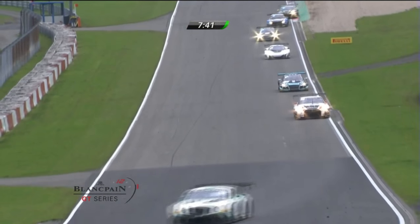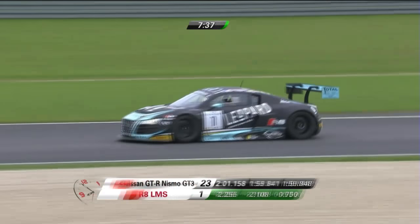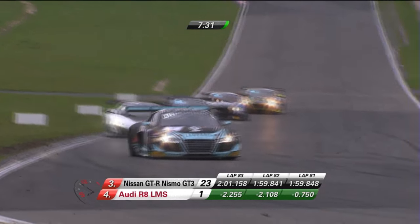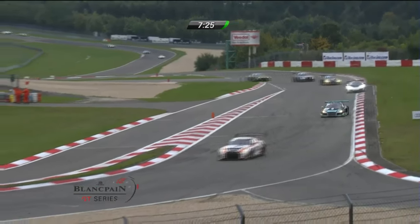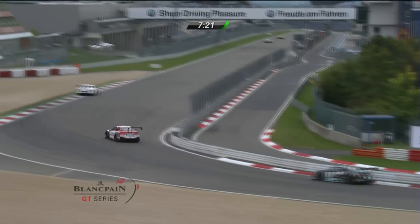But look at Vanthoor, he's suddenly back in the fight. I'm quite right, and we know that the Nissan, in my view, has been struggling for rear-end bite. Laurens Vanthoor doesn't appear to have any of those troubles, has run down the third place Nissan, doing 1:56 on his last lap. Vanthoor up the kerb, sideways, lots of arm twirling as he gets it back on track.